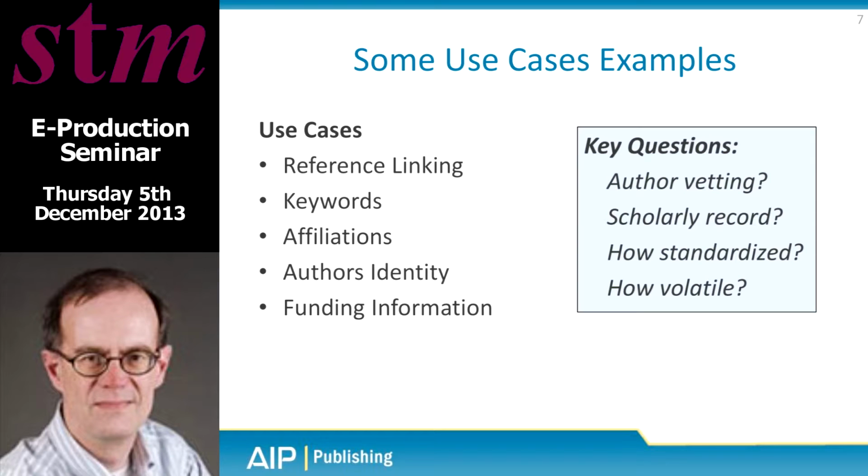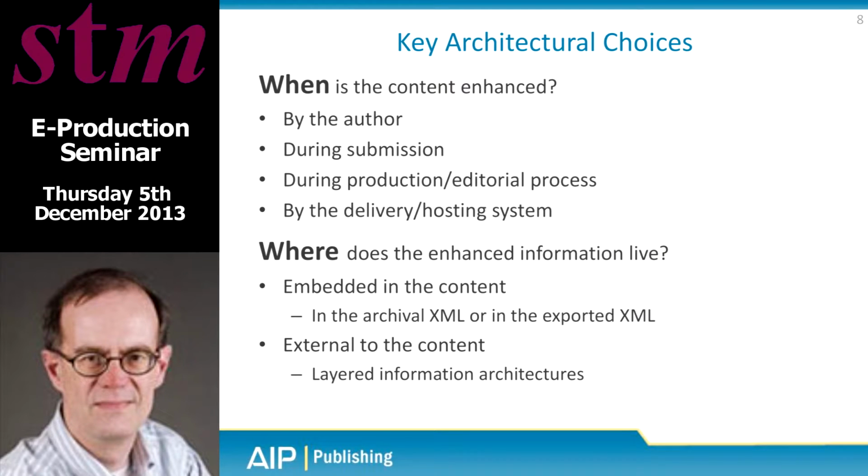Affiliations, authors, and funding are things that are changing on us now. Obviously, ORCID is the new initiative in the author identity space. And Bruce, you can talk about ORCID as well? Yes, so Bruce will be touching on that. And funding information. But in all of these, one of the questions is where does the information come from and when and how is it going to change? And since we're having to connect to all these different systems, what's the information model between the systems? And there are cases where there are some mismatches between these systems. I'll come back to that. So to summarize then, some key choices are when is the content enhanced?